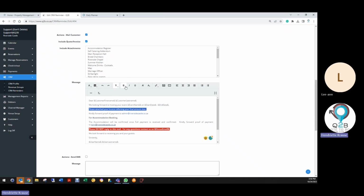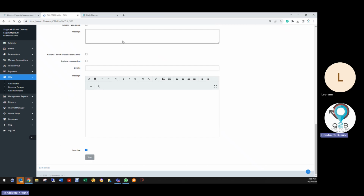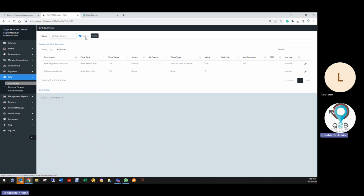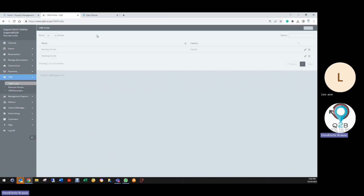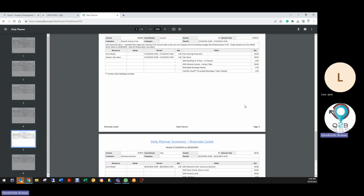I will even make this bold, to be honest. Please find attached your invoice reflecting your final amount now due. That's what I will do. So if you make that active and you put it on all your CRM, your weddings, your birthday parties, your functions, your bachelors, the system will automatically send them 30 days before the final invoice. They will settle it, and off you go. Then you won't have to beg for this weekend.